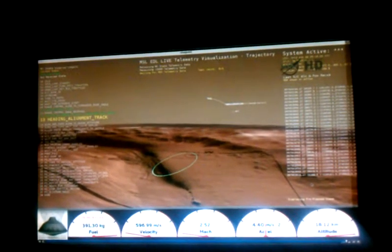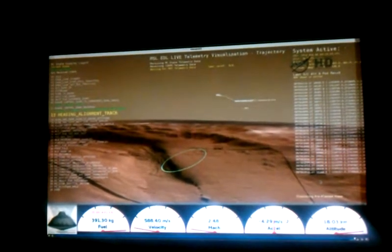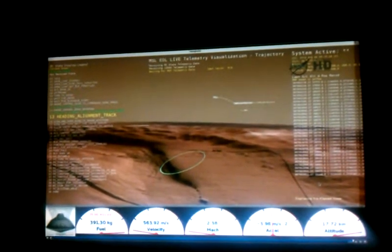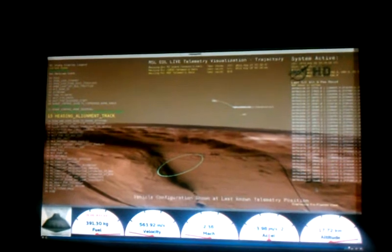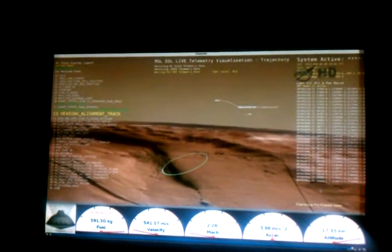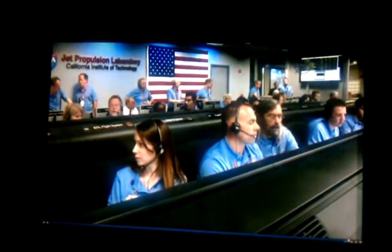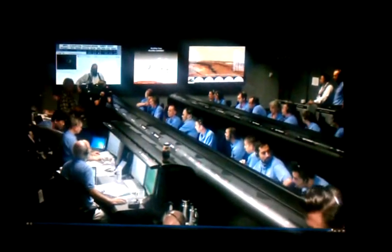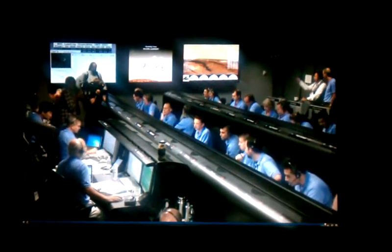During the heading alignment phase, we're flying almost horizontally like a plane. We're going about Mach 2.4 at an altitude of 17 kilometers or so. The vehicle's reporting heartbeat tones again, indicating that everything is fine during heading alignment. We are standing by for straighten up and fly right and parachute deploy.